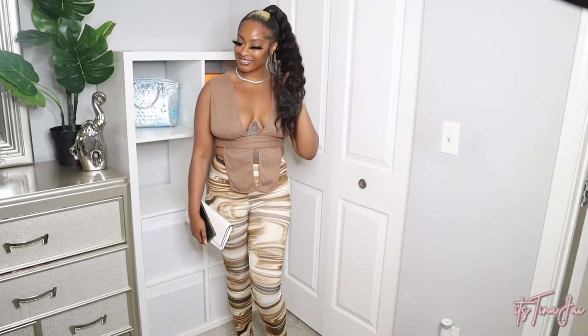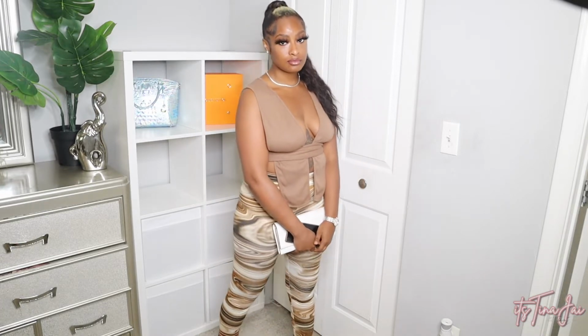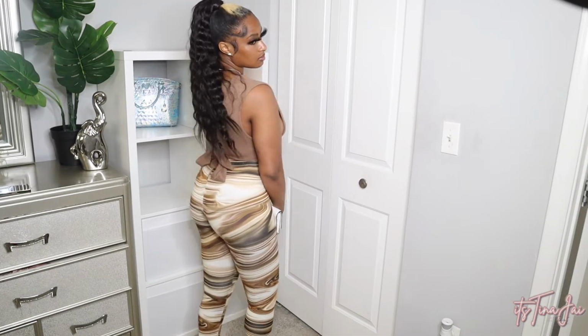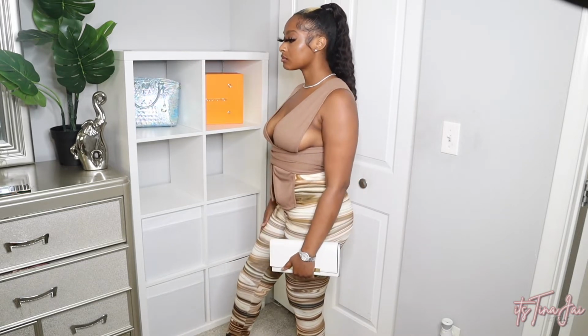I also paired it with some black sandals that were kind of not strappy, but just a little strappy. With this outfit, I definitely would wear this to maybe the club or a party, a day party during the summer. I think this would be a really cute club type of look.